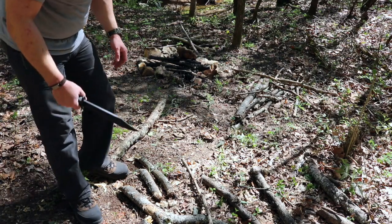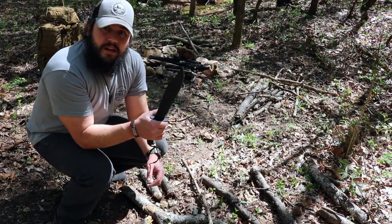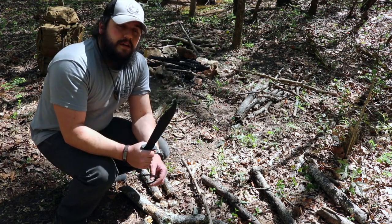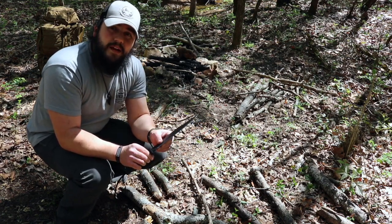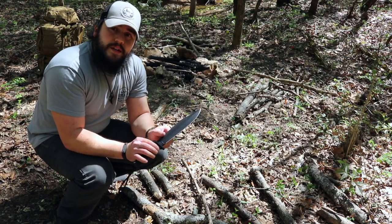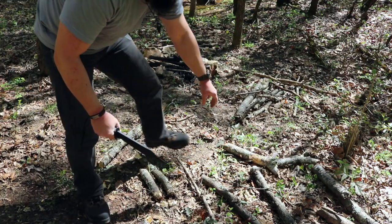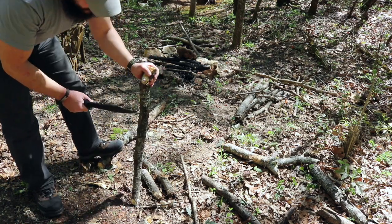And then lastly, one thing I didn't mention earlier, this is a bit heavier in the hand than the Undertaker by Condor. This Ontario knife, the Raider Bowie, it's a heavier knife and you can feel it. It's got the powder coating on the blade to protect your blade from rust and corrosion. But like I said, you can feel more weight on this one. It's not a whole lot more, but you can definitely notice a weight difference.